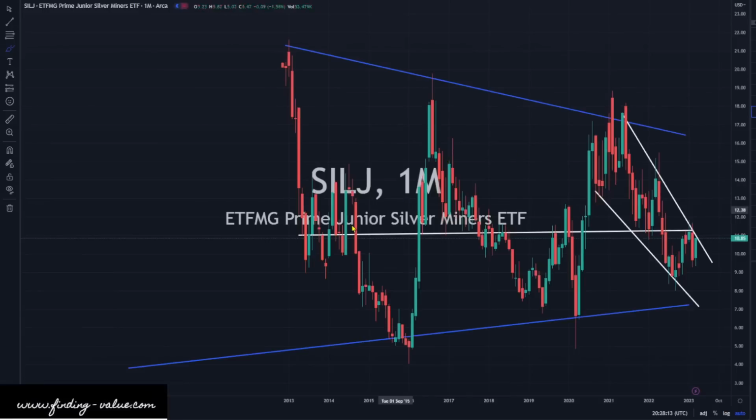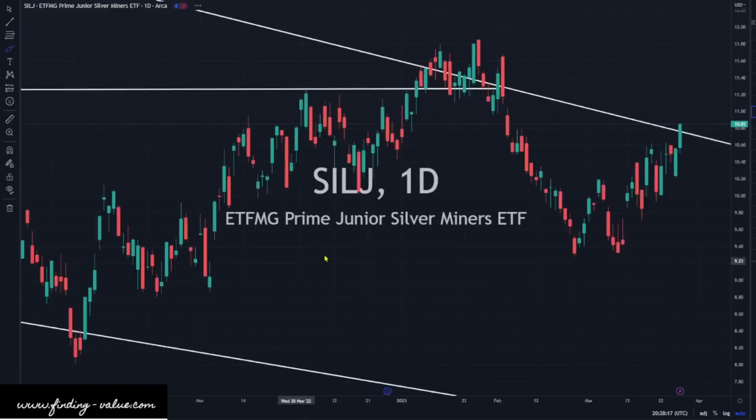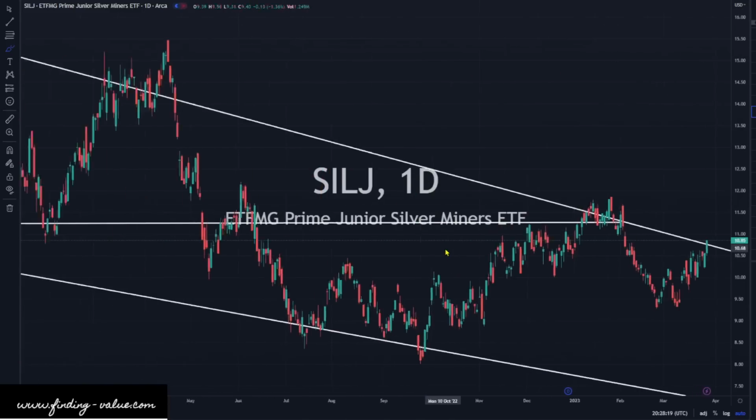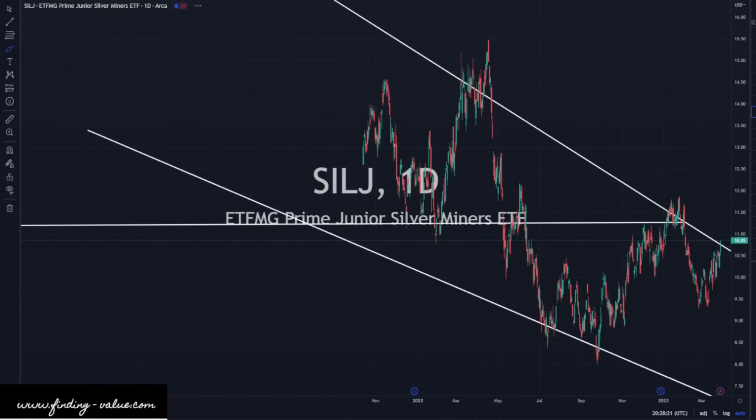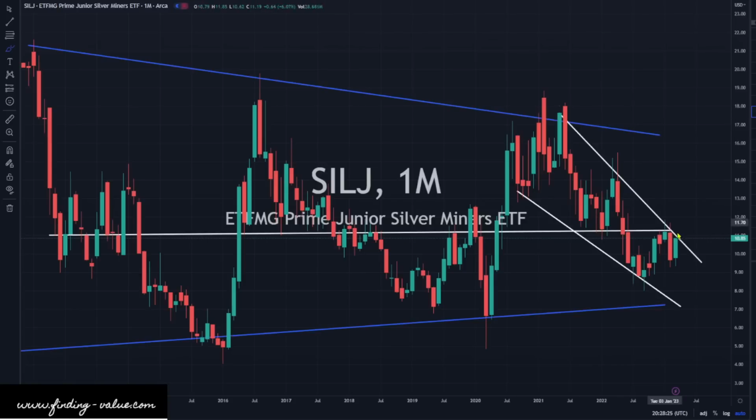SILJ also heading higher today, up 2.75%. There we are. It is playing with this downtrend line, if you do a long-term downtrend line. We're hitting the tops here, and we could be breaking out hopefully soon. If we see a breakout, and we see a breakout in XAU to gold, and we break that big long-term downtrend, for happiness is what I call it, we could see these things really rocket, guys.